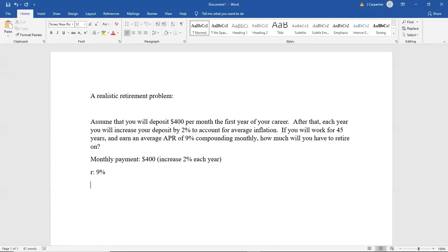All right, our time is 45 years. We do have an N because we're not compounding annually, we're compounding monthly, so that N is going to be 12. So this is essentially all we really need to set up our Excel file. We have our deposit, we have our time, we have our rate, our N. And you may or may not have seen the formula up to this point in the course, the annuity formula. It's on your formula sheet if you've seen that by now.